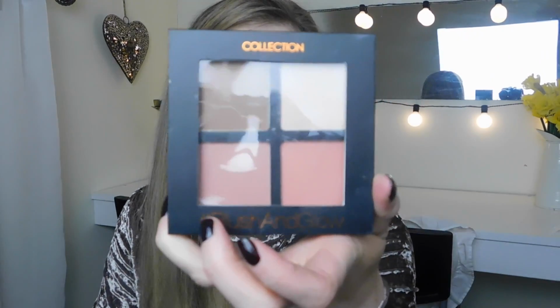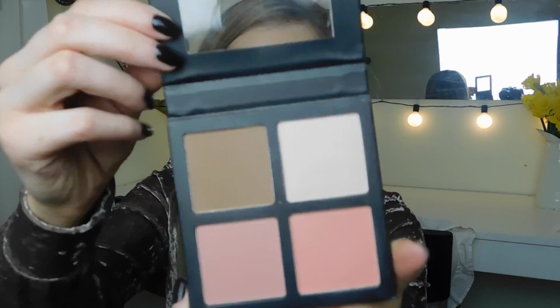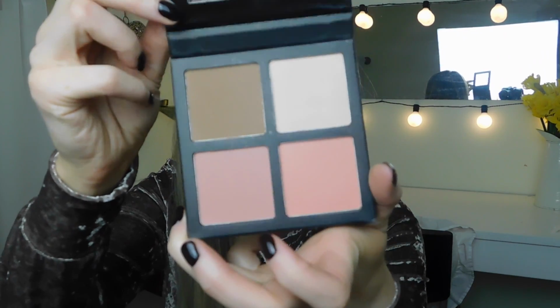For my eyeshadow, I'm going to use the Collection palette. This is a Blush and Glow palette. Hopefully you can see that in here. And there's a highlight, contour, blush, and then another blush. And yeah, I used this before. It's actually really nice. But I'm going to use this as an eyeshadow.